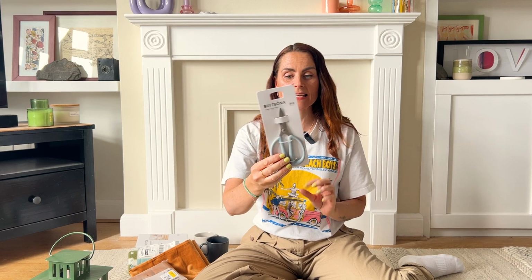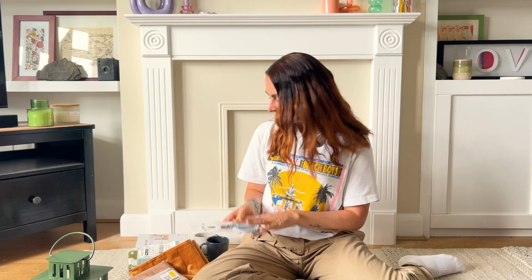Another item for the garden is some little pruning shears, would we call these? Or snips. I've got proper secateurs or shears, but these are really good for deadheading, snipping off little bits of plants, snipping off herbs and things like that. Love these, so I grabbed these as well.